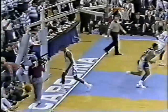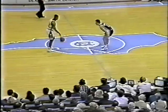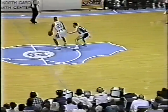Rozier misses the lay-in, and Laettner with the rebound for Duke. Hurley, good pass right in the seam to Hill. That'll calm his father down. Grant Hill pass to Hurley. Tremendous running of the break there by Grant Hill. And Hurley, as always, looking ahead with that head up.